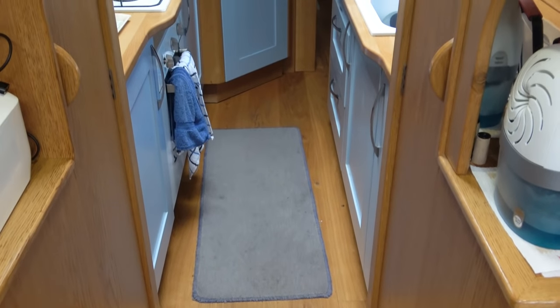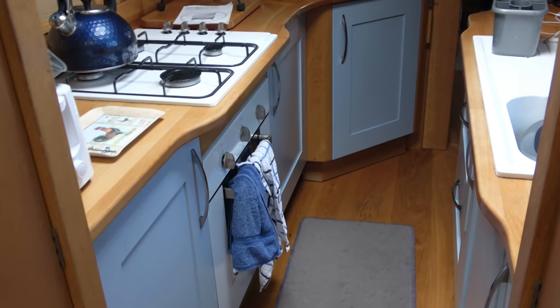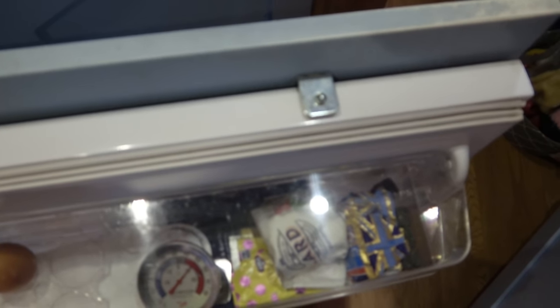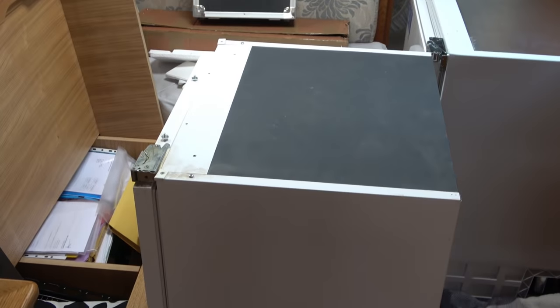So my next step is to start removing the old fridge in the galley, which is located just past those towels. The first thing I need to do is to remove the two retaining bolts for the door at the bottom. There's two here. Then I need to remove these two supports from the top of the door, and that should release the door from the front of the fridge. We'll see. And there we have it, the door is now off, revealing the fridge door itself. So now we should be able to gain access to the removal screws and pull the thing out.